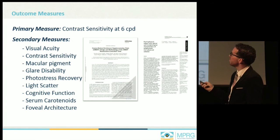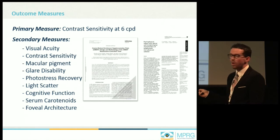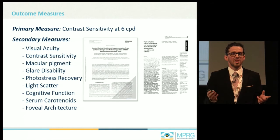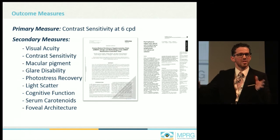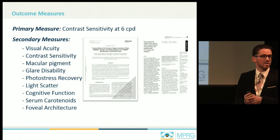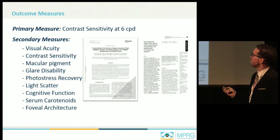We had many secondary outcome measures: macular pigment, glare disability, and cognitive function, which I described in the grant proposal as a new horizon section. It's something that we should be looking at, and this was obviously down to the work from Liz Johnson and others that has guided us in this direction, that we should be looking maybe at these other measures. So luckily we got that into the study protocol many years ago now. And there are some of the other measures, serum carotenoids, foveal architecture.